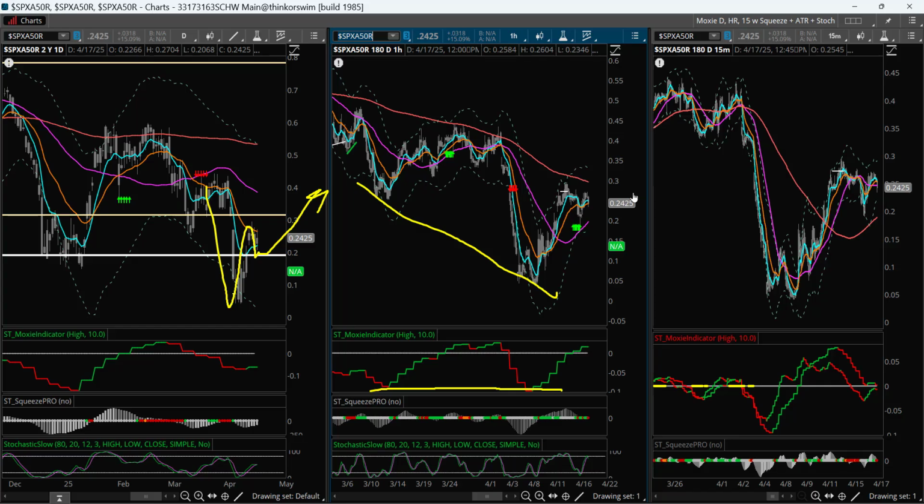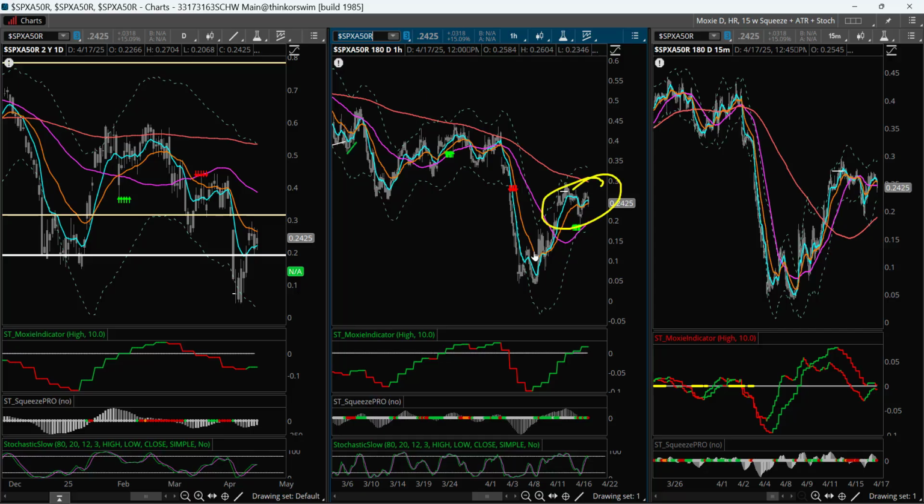I want to see if these things can hold and start moving up. Now, here's the thing I want to point out. You notice that the IWM, the RSP, and the 50-day SMA breadth all pretty much look the same, don't they? They pulled back, came back up, and they're really just kind of sideways like this.